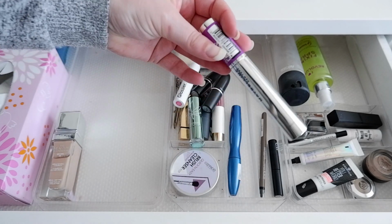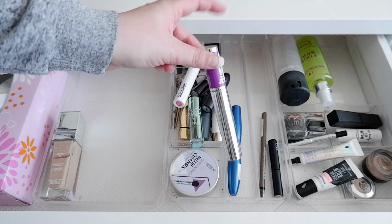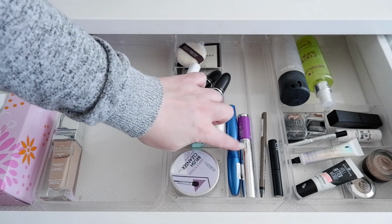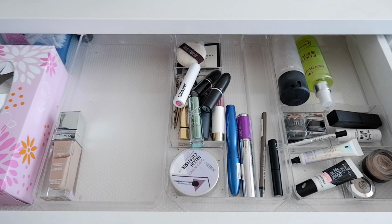I do think that this is almost out, but it's still okay. It doesn't feel too dry. So I think I have another 2, maybe 3 weeks left of this being used. So I might change this out for another mascara throughout the month, but for now it's still doing fine. I don't like opening up too many mascaras at the same time.